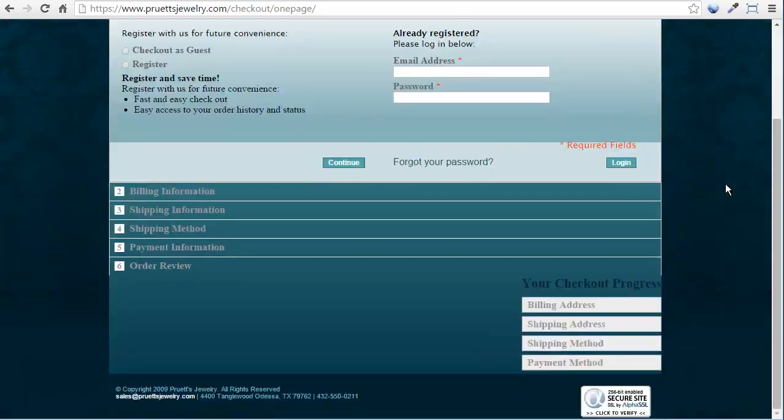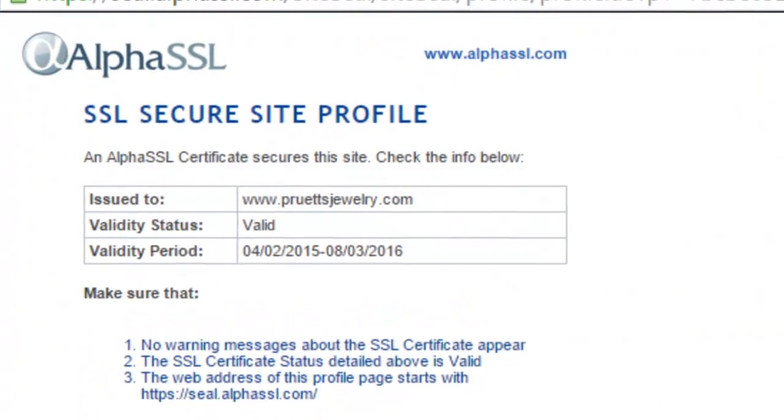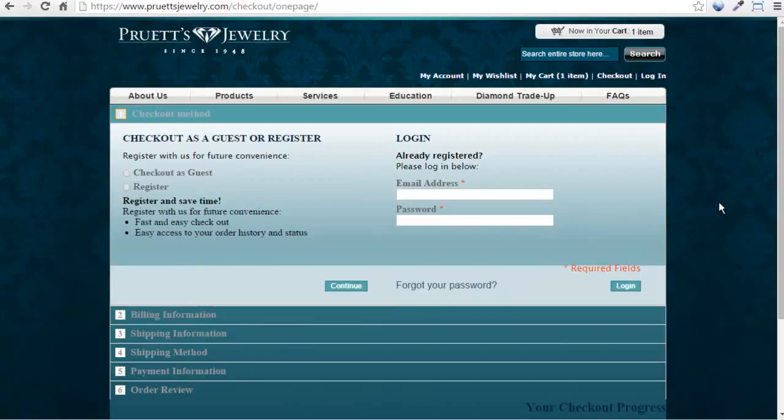But I'm going to test and see what the timestamp is for their secure certificate. And open up off screen. I'm going to move it in. And it shows that this certificate is valid from April 2015 through August of 2016. So this is a valid certificate, which makes me think that they must be having sales through the site. Otherwise, why would you keep renewing the certificate? I think I've beaten up this site enough.